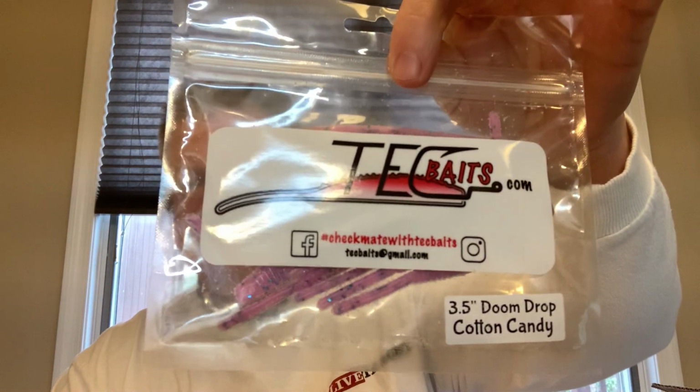Let's see. This is one I don't think I had. I know I had it in Ned, but I don't think I had a Doom Drop. I'm not sure. This should be awesome. This cotton candy color. I'll show you what that looks like.